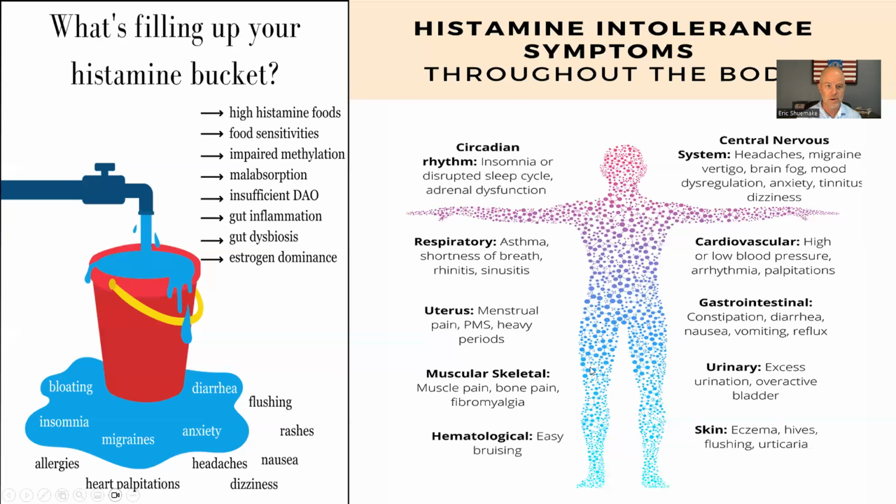So the question here is, what's filling up your histamine bucket? The way I look at this is, everyone has a bucket. If you think of all the cells in your body as buckets, the more histamine there is in there, the more it's going to spill over. And when it spills over, that's where you get all these symptoms we'll talk about in a few minutes. It can cause bloating, insomnia, migraines, anxiety, digestive problems, flushing, and the allergy type symptoms that we just talked about.